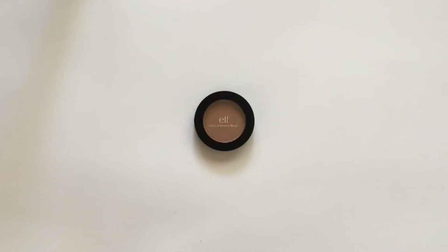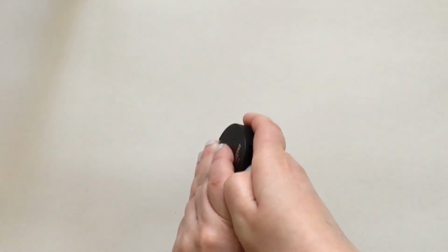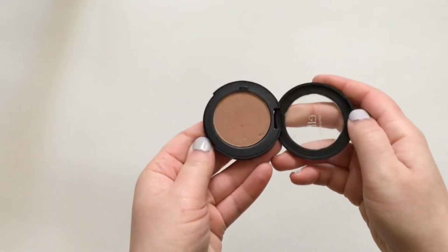I don't think the shade is perfect for me, but it works really well on those days where I do want a little bit more color on the face. And this also works really nice as an eyeshadow. So if you're looking for a nice warm brown eyeshadow and you have a bronzer in your collection that you're not using, give that a try.